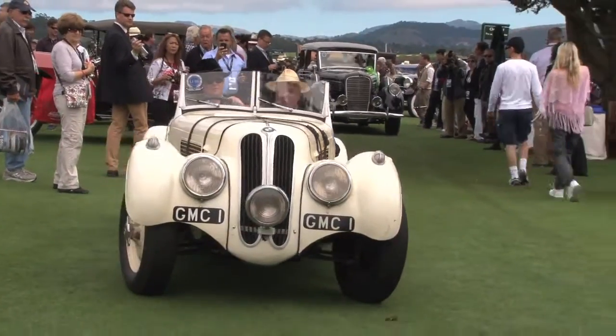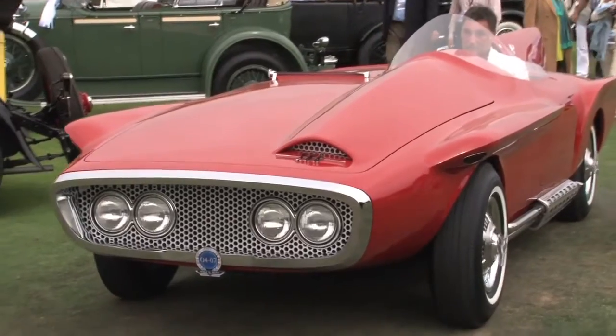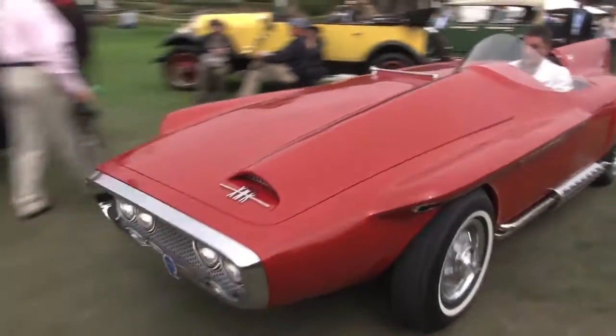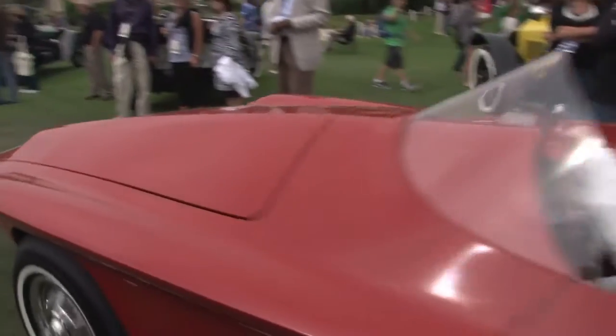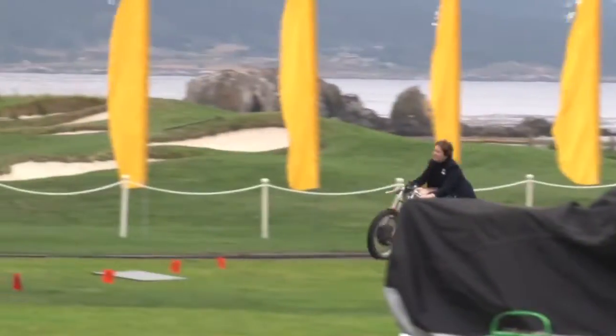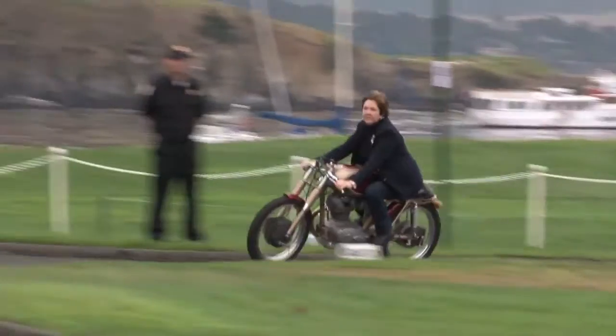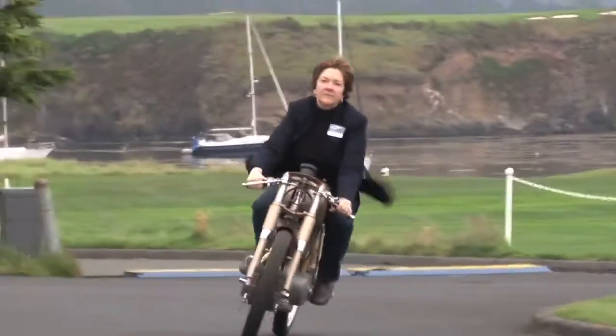This is my first trip to Pebble Beach. It's so unusual to drive down the street and see things go by. I am programmed to assume that I'm looking at a replica. But here, I have to keep reminding myself that I am looking at the real thing. It's amazing. We're very lucky to be here. This is motorcycling. Who would ever think that motorcycles could find themselves here? It's incredible.